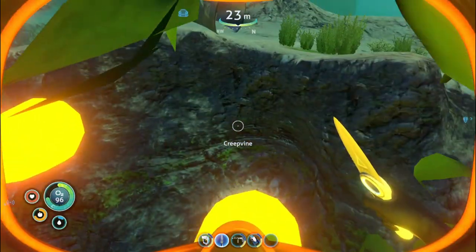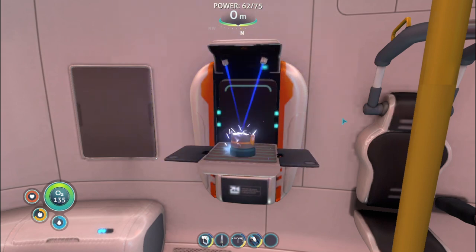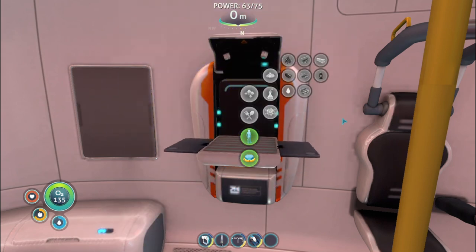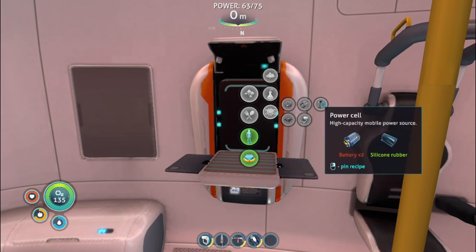That should be all I need. Let's get ourselves some lubricant. Perfect. Now, we just need a power cell, which requires two batteries. And still can't remember which we have.